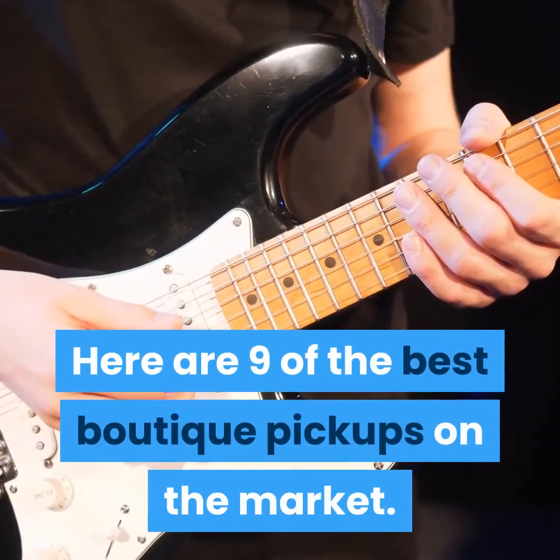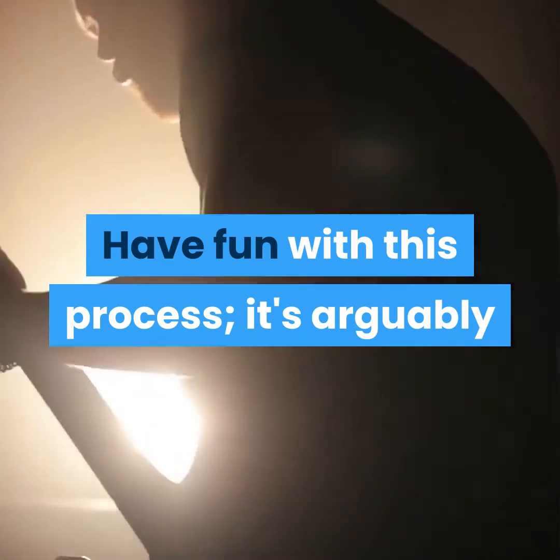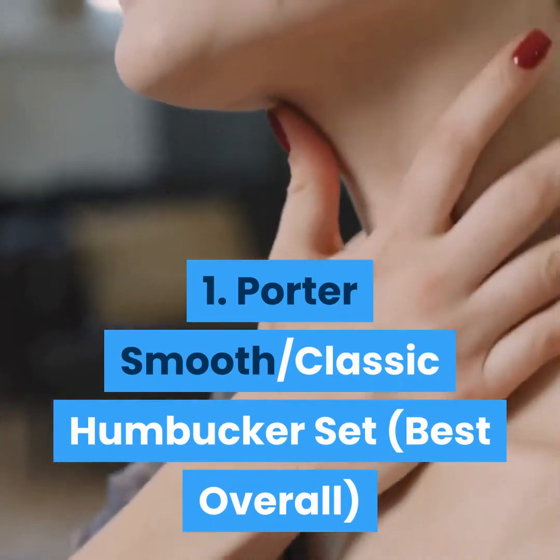Here are 9 of the best boutique pickups on the market. And there are so many more to explore. Have fun with this process. It's arguably the main determinant of your guitar's tone. 1. Porter Smooth, Classic Humbucker Set.